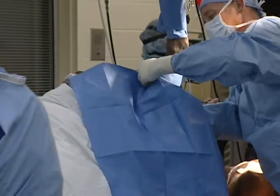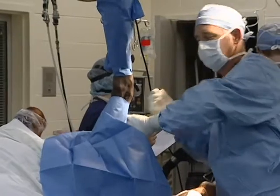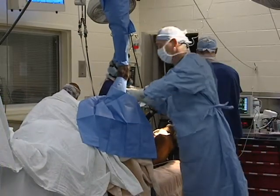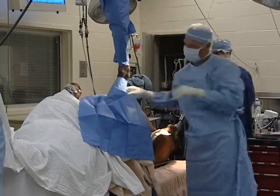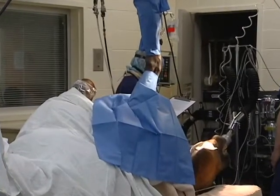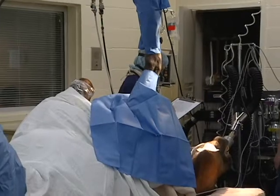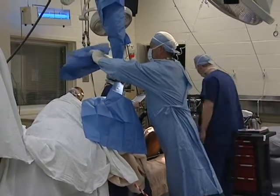What Dr. Eggleston is doing now, he's placing a bunch of initial drapes, these big blue gowns that we see, and the purpose of those is to protect the surgical field. They're to keep any dirt or debris that might shift up from the horse's hair as the surgery is occurring, to keep the surgical field from being contaminated. They'll place several drapes around the horse, and then when we get everything draped in, he'll get ready to start the actual surgery.